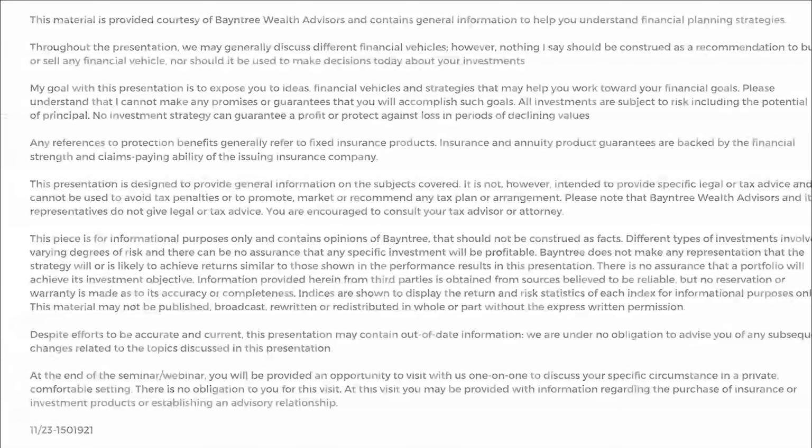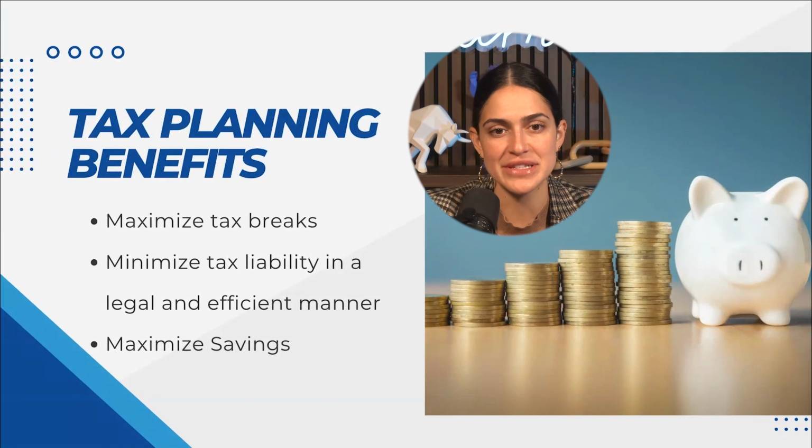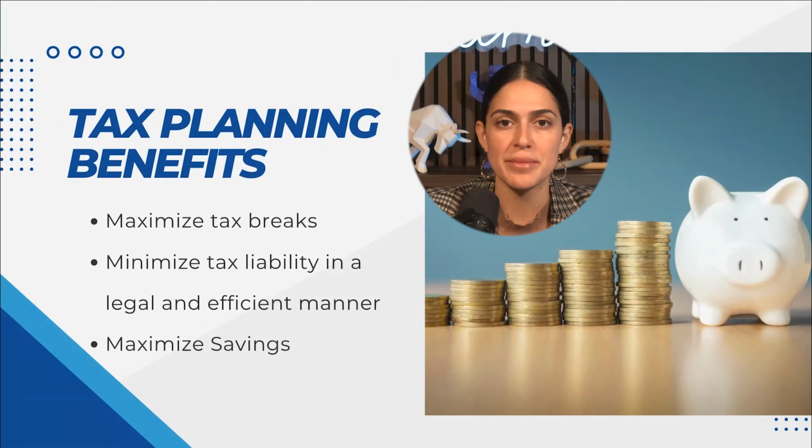So, to summarize the tax planning benefits, you can really think about it in three main ways. It's going to allow you to maximize your tax breaks, minimize tax liability, and therefore maximize your savings.